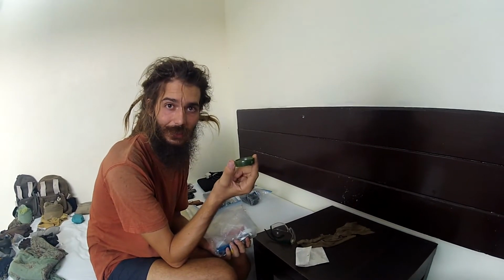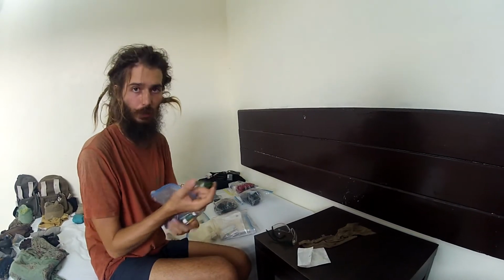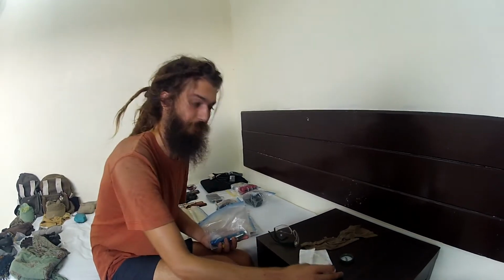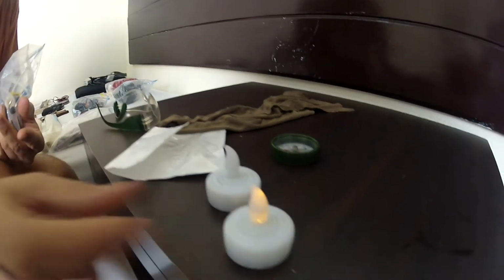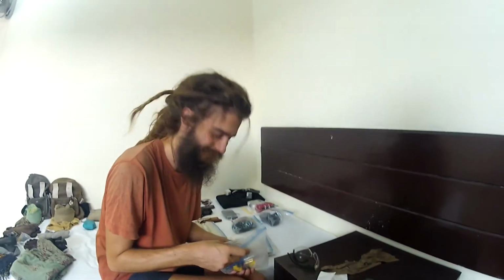If you're in a city, how many times are you wondering which direction am I going? Compass, really great. And then we actually got fake candles. This is not essential, no doubt, but if you're out in the jungle and you want to make it cozy or something.